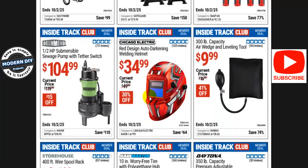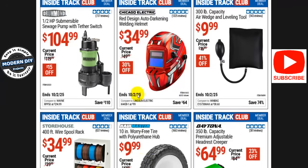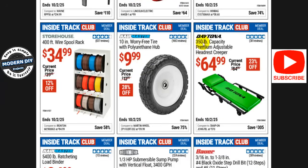And how about if you want a different welding helmet? The Chicago Electric Red Design Auto Darkening Welding Helmet for $35, normally $50, so that's 30% off, or about $15 you save on that guy. Or how about a Creeper from Daytona? The 350-pound capacity premium adjustable headrest Creeper, $65 right now, normally $85, so that's about $20 you can save on that guy.